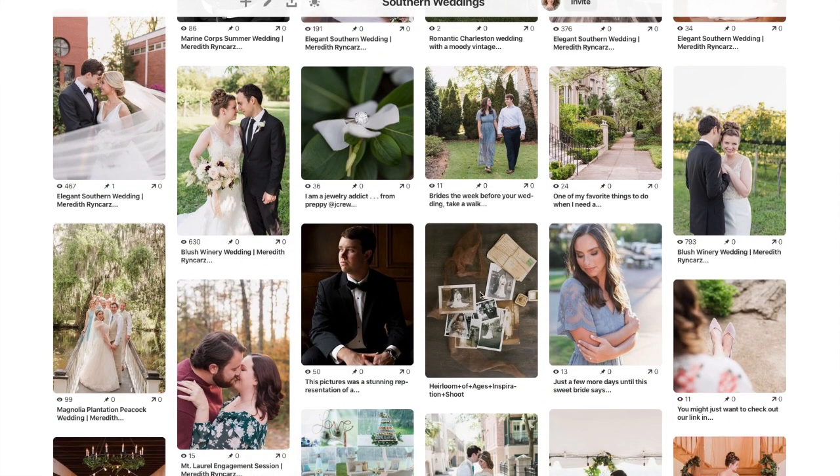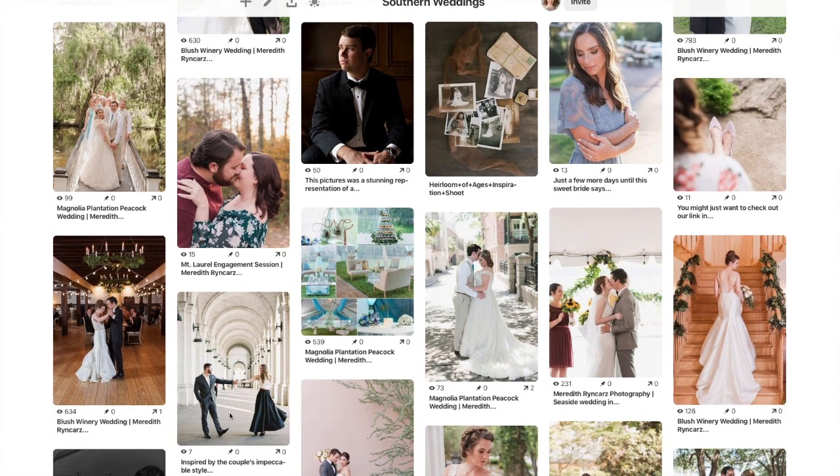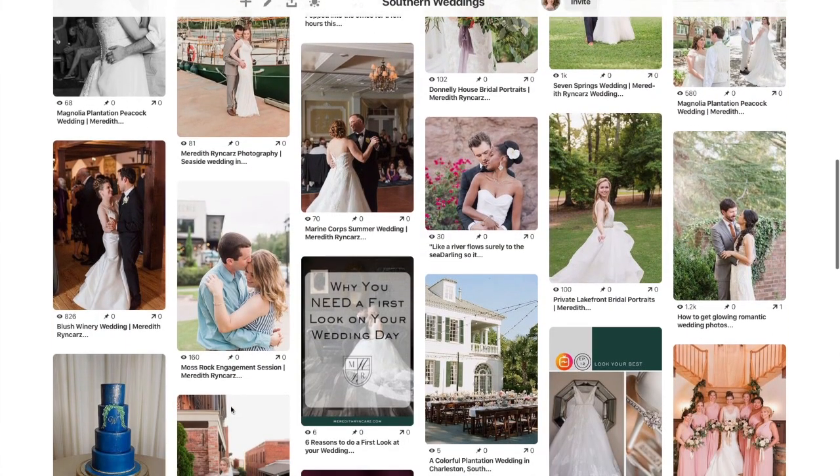Same here. More content that is from other sources, but that fit within the feel of the board. That is the big thing. It has to go with the feel of the board. Otherwise, it will feel out of place.